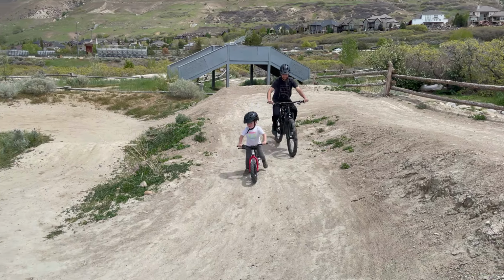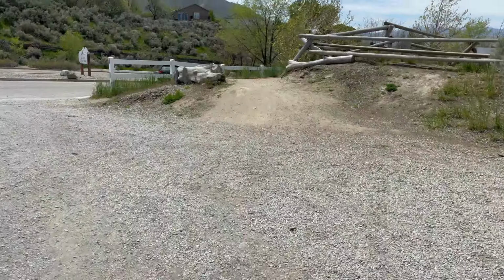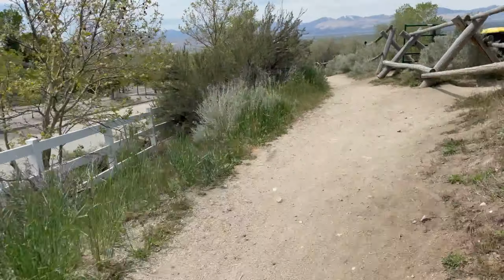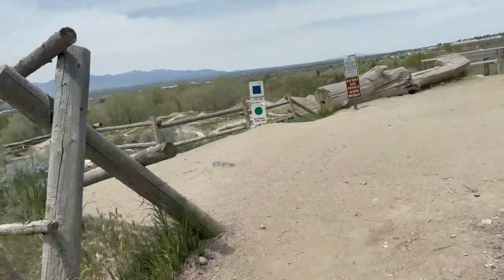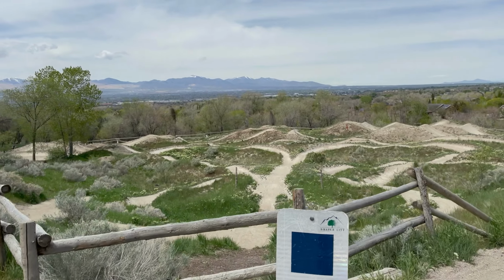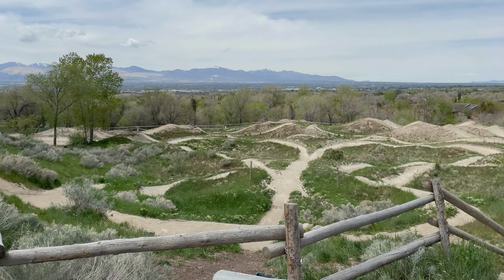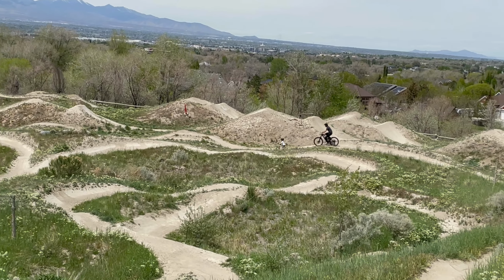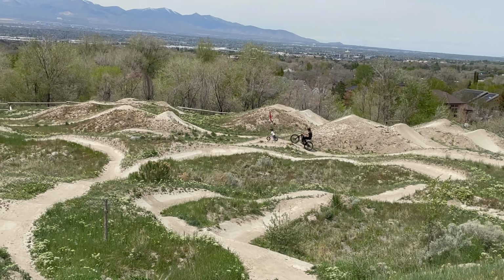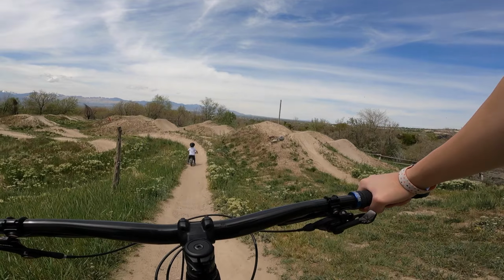The great thing about the Draper Cycle Park is just the options that they have. We were just at that little Strider pump track. Now we came over. This is a bigger pump track, as well as jump lines and things like that. Our little guy is just going down the beginner line right here, and he did really well going down that.